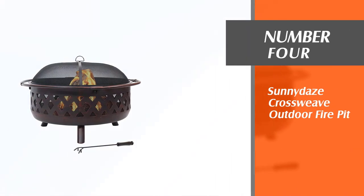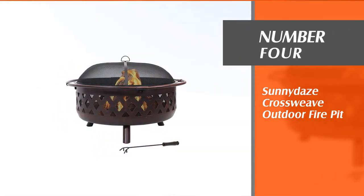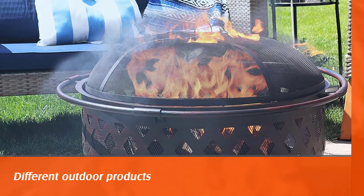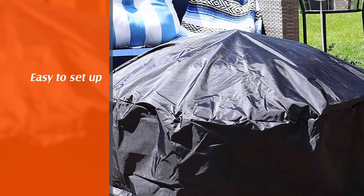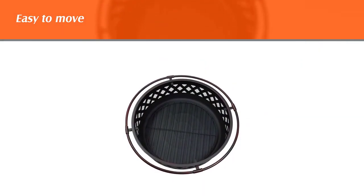Number 4. Sunnydaze Crossweave Outdoor Fire Pit. Sunnydaze makes different outdoor products, including hammocks, fountains, and patio umbrellas. The brand's wood-burning Crossweave Outdoor Fire Pit is relatively easy to set up in your yard, garden, or patio, and is easy to move if you change your mind about where it should be.